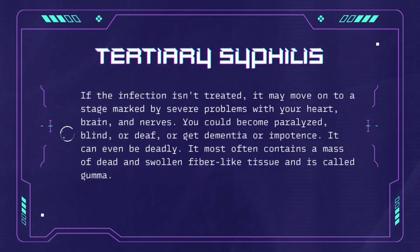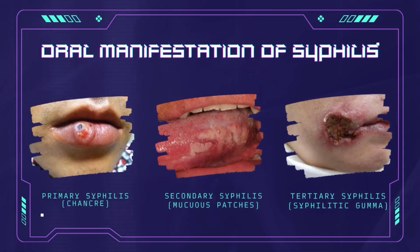The last one is tertiary syphilis. If the infection isn't treated, it may move on to a stage marked by severe problems with your heart, brain, and nerves. You could become paralyzed, blind, or deaf, or get dementia or impotence. It can even be deadly. It most often contains a mass of dead and swollen fiber-like tissue called a gumma. These are the oral manifestations of syphilis: primary, secondary, and tertiary.